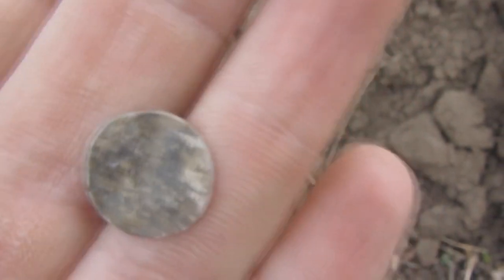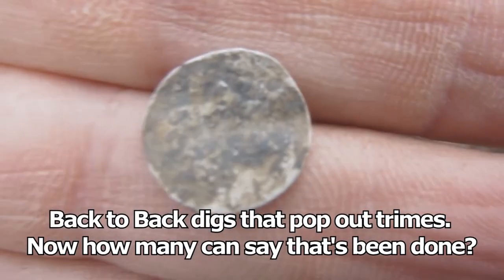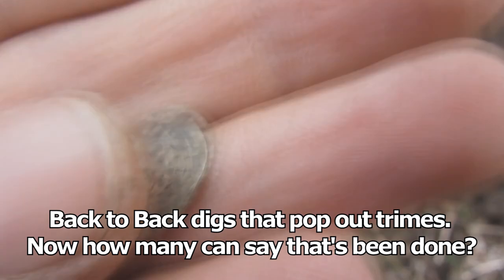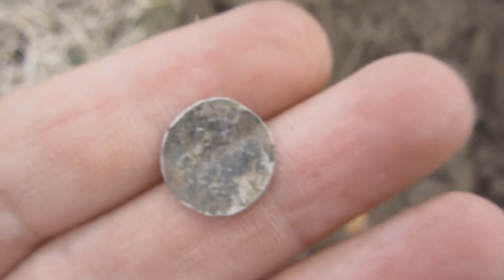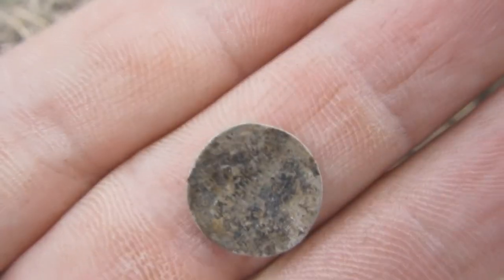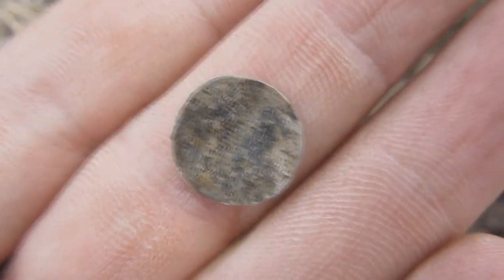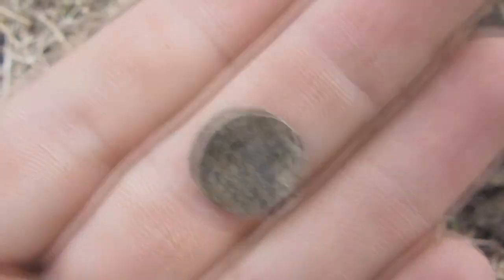Guys, y'all won't believe this. My very next dig, another trime. Holy cow, I don't think I can get a date off of this one. Do you guys see a date? No. One more, back-to-back trimes. Too bad the first one's broke in half, but I take it. It's kind of a two-trime day. Wow. Are you kidding me? I'm surprised. I mean, I'm excited. Anyway, let's continue on digging, man.